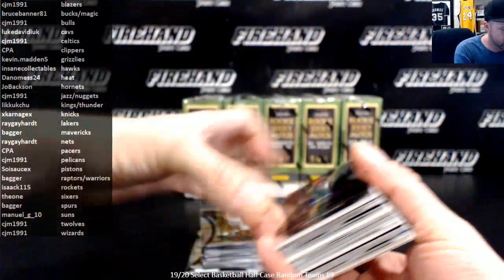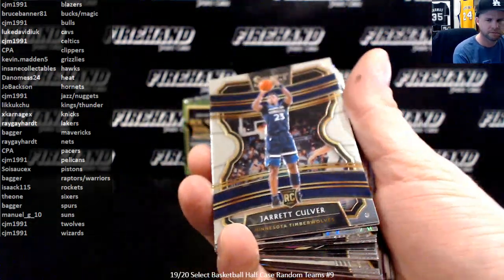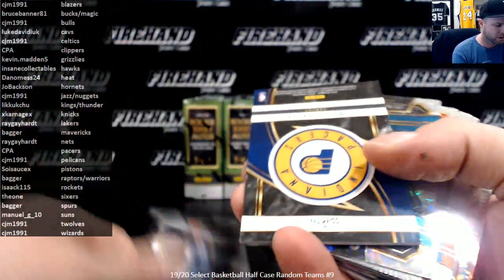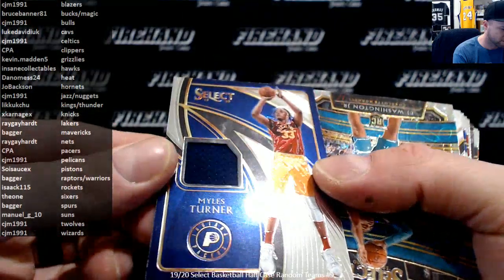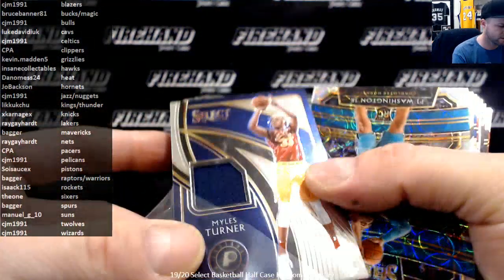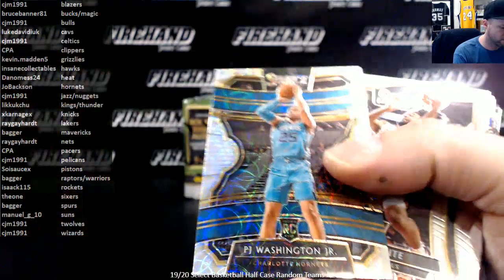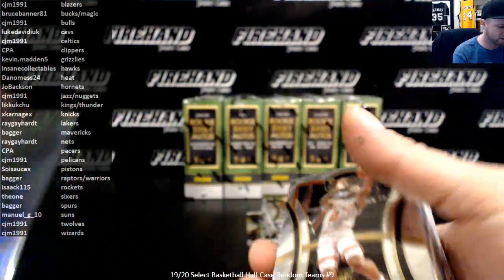Okie dokie, let's get started. Looks like the same design as football, as your Concourse. All cards are shipping. Myles Turner, jersey piece for the Pacers. CPA is our first hit. Got a Scope rookie, Scope not numbered. PJ Washington Jr., Scope rookie.